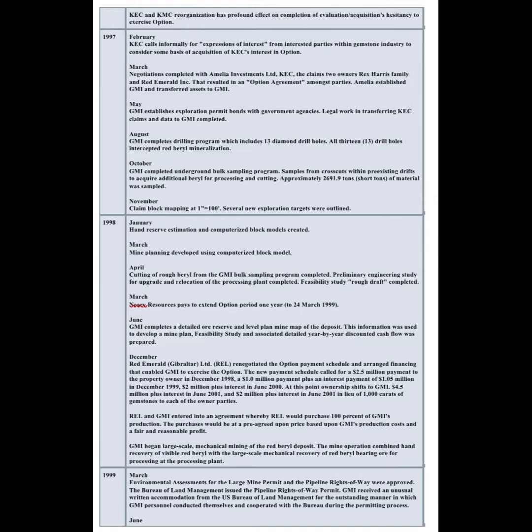Approximately 2,691.9 short tons of material was sampled. November. Claim block mapping at 1 inch equals 100 feet. Several new exploration targets were outlined.